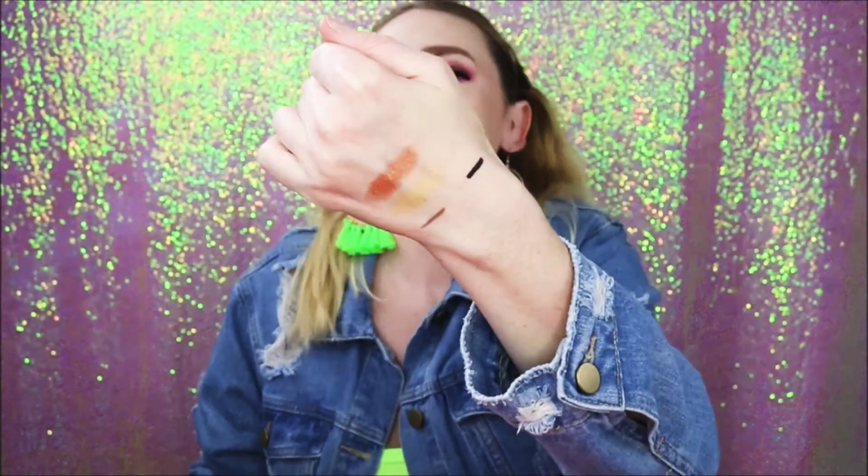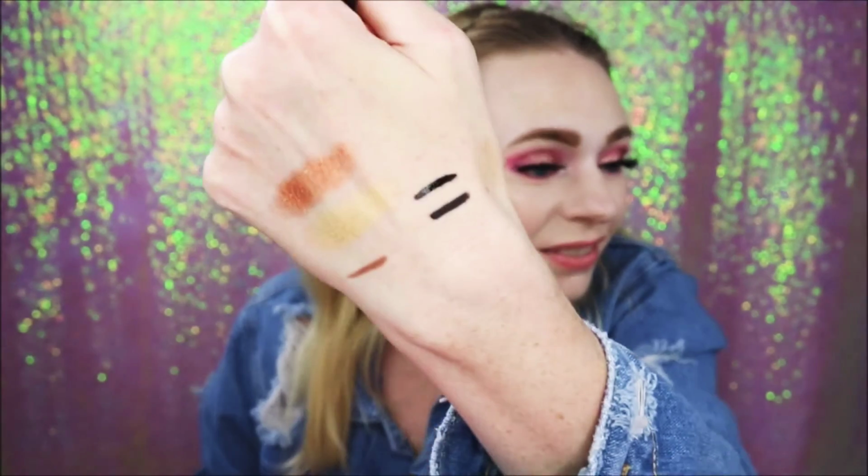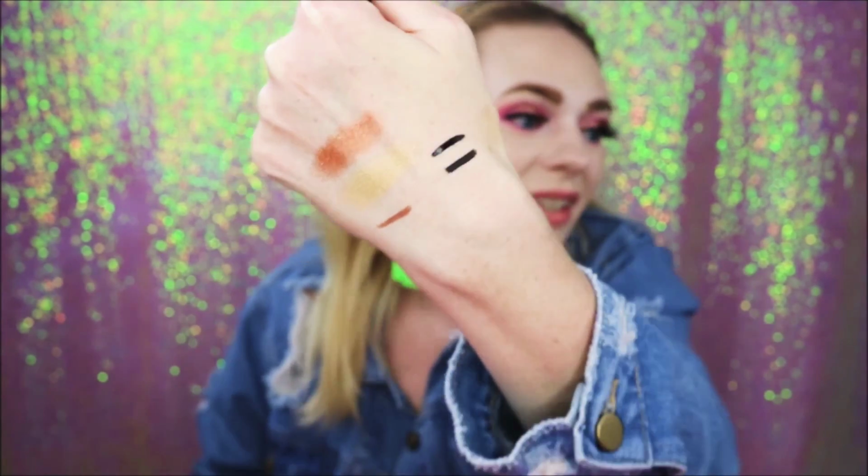Ooh, nice and creamy. And that's super black for a pencil. Wow. Ooh my gosh, look at that liquid liner. Look how black that is. Ooh, I'm really gonna like you. So this retails for $24. All right. I'm usually not super excited to get black eyeliners, but I'm actually really excited about that one.